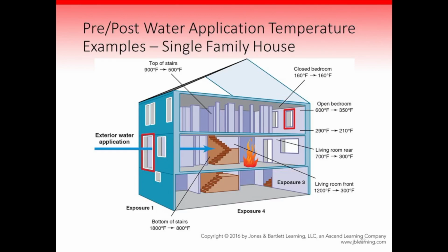This image shows the results of one of the experiments conducted on Governor's Island with exterior water application. Water was flowed into the structure at some distance from the front door at 180 gallons per minute for 28 seconds, resulting in 84 gallons of water being put inside the structure. Temperatures throughout the structure were reduced with this application of water. The temperature at the bottom of the stairs dropped from 1800 degrees Fahrenheit to 800 degrees. The living room dropped from 1200 to 300 degrees Fahrenheit. The back of the living room, 700 to 300 degrees Fahrenheit. The top of the stairs was reduced from 900 to 500 degrees Fahrenheit.